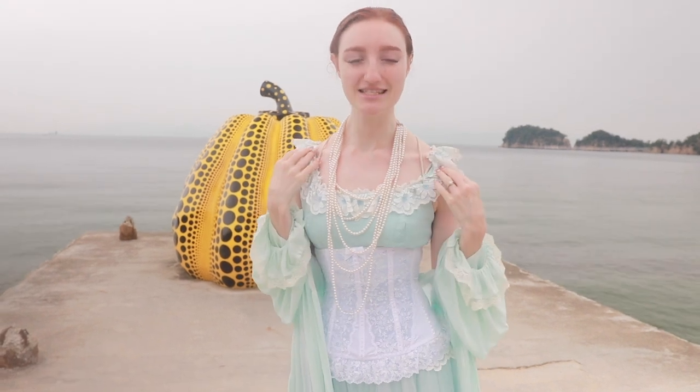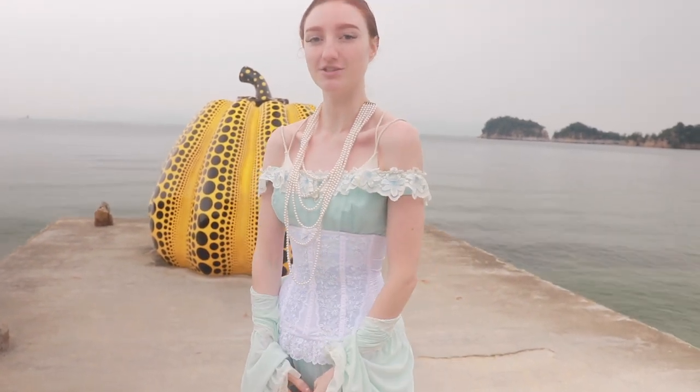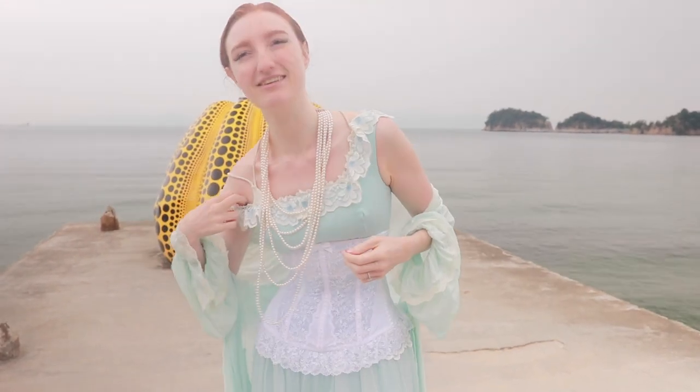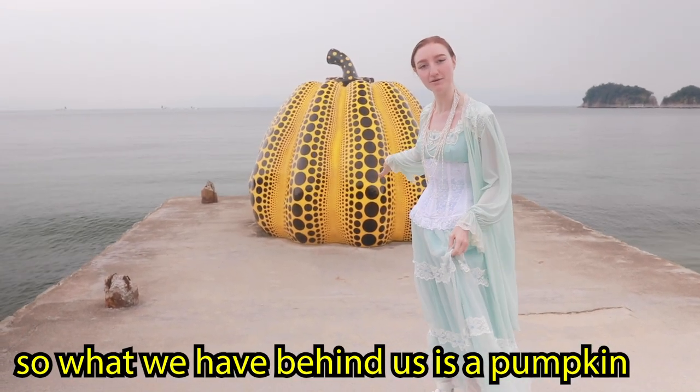And then, of course, the dress, which can be worn off the shoulder as well, and I think it looks really nice off the shoulder. Love that. Love that for me. But obviously, because it's under the kimono, I have to kind of wear it up like this. What we have behind us is a pumpkin.